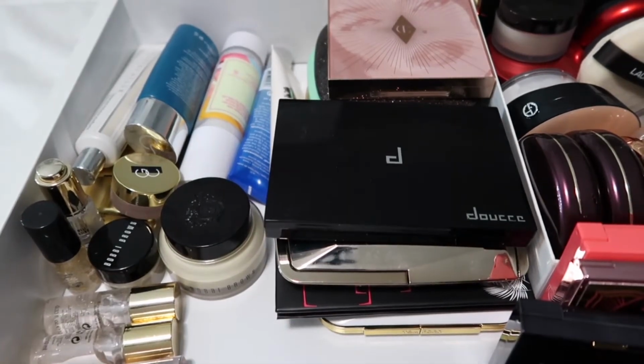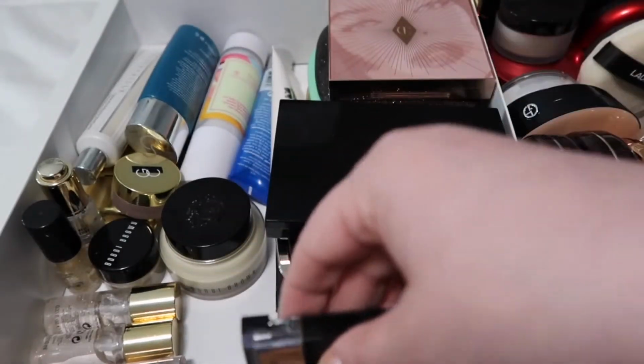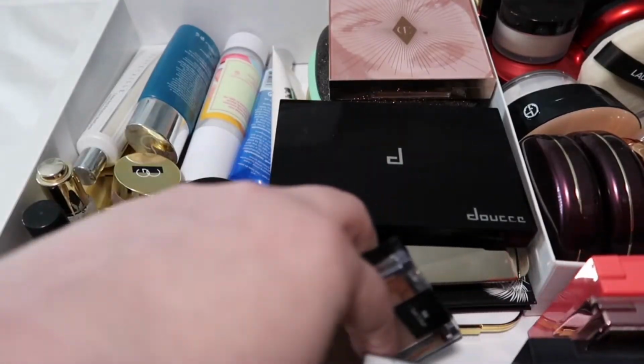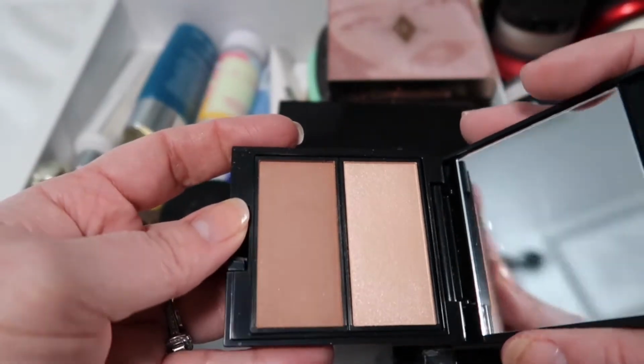Alright, I have another bronzer from Wet n Wild. Really good bronzer, very good drugstore alternative. I'm keeping that one over here. This one's from Surratt. It's another beautiful bronzer highlighter.